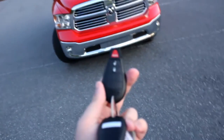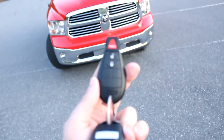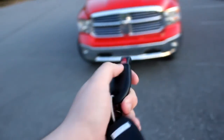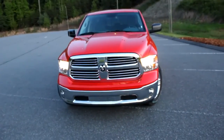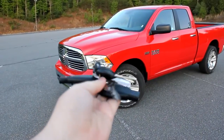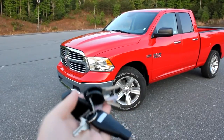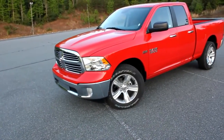This is the remote keyless entry. Pretty simple. It does what it's supposed to. Lock, unlock, and panic. One feature that I do like about this vehicle is when you unlock, the lights will come on to guide your way to the vehicle. They do provide you with two keys that are actual physical keys, which are not needed, and two remotes, which have keys inside them. So you get plenty of keys.